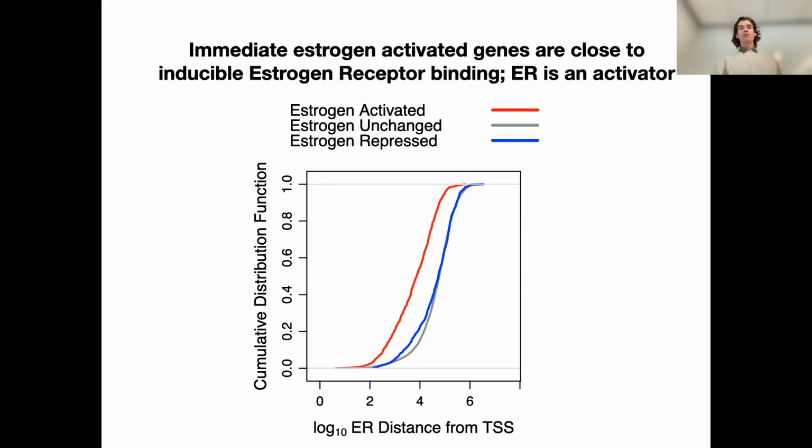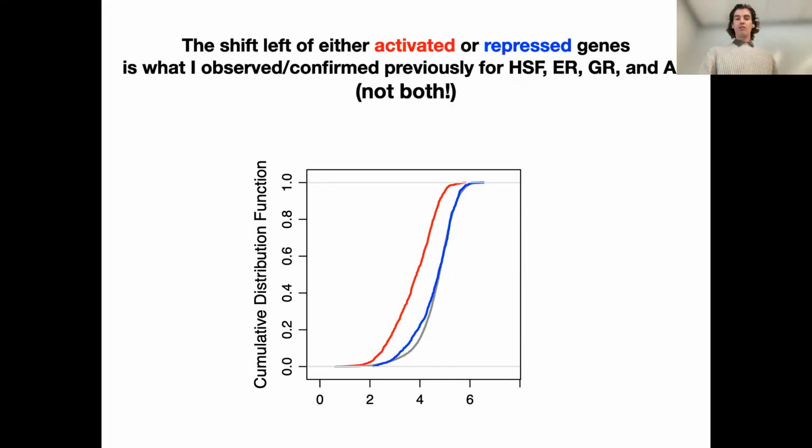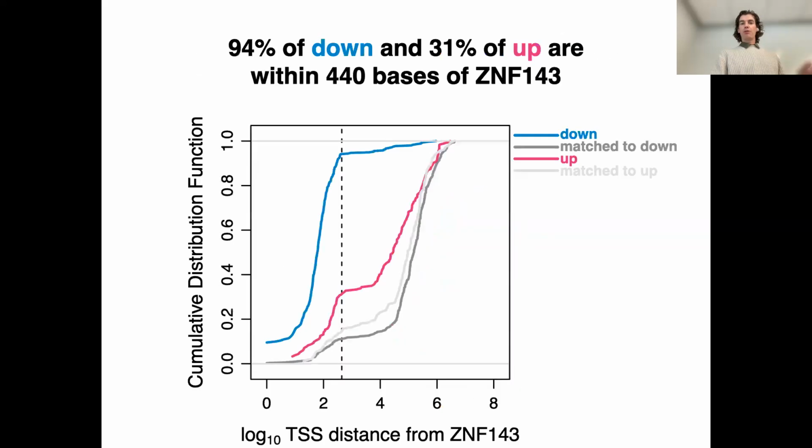So this is true for every factor I've ever looked at. And this is why it convinced me, at least before I started this project, that activators activate, repressors repress, right? Because for a bunch of genes that are activated by estrogen receptor and a bunch of genes that are repressed, only the activated genes are closer to ER. The other ones are not any closer to estrogen receptor than a random set of genes. And this is for every transcription factor that I've studied in this way. So HSF, ER, GR, and AR, not both.